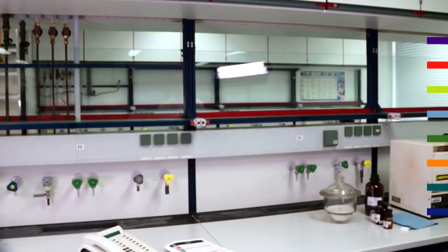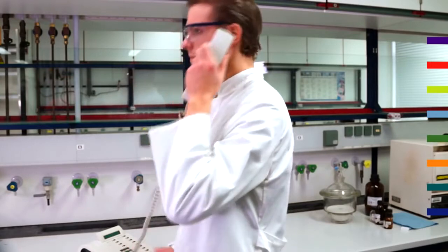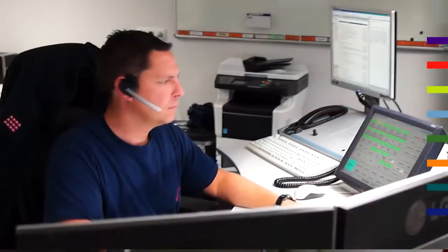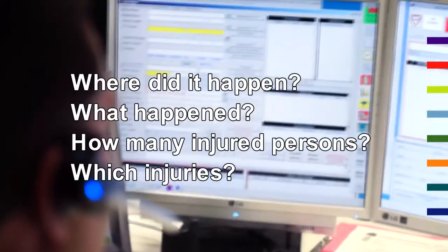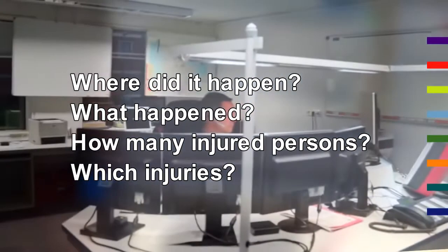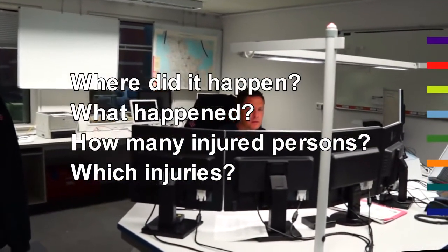If a fire is too large, the building must be evacuated and an emergency call to the fire brigade must be made. The fire brigade will ask the following questions, which you should answer calmly and objectively if possible. Where did it happen? What happened? How many injured persons? Which injuries? It is imperative to wait for further questions and not to terminate the call.